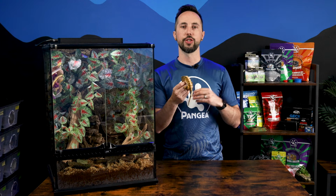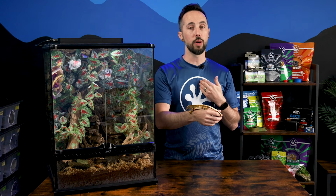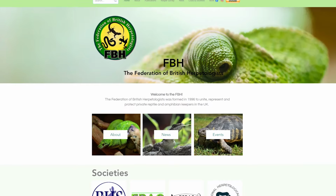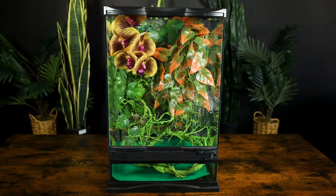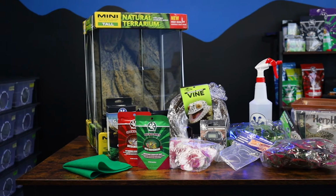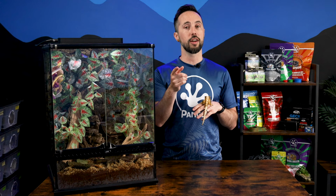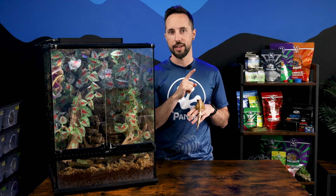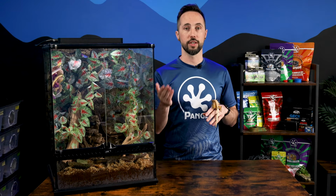The size of the enclosure your gecko will need will depend on the stage of life that it's in. We're basing our recommendations on the Federation of British Herpetologists Code of Practice for minimum enclosure sizes. A juvenile crested gecko can do well in a 12 by 12 by 18. If you're getting a juvenile gecko, our complete kit is a great option. Check out our video on how to set up our complete crested gecko kit with the link here. And be prepared to upgrade this to a larger enclosure once it grows up.